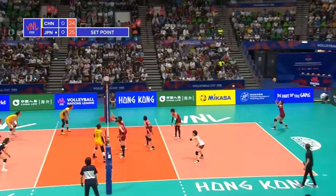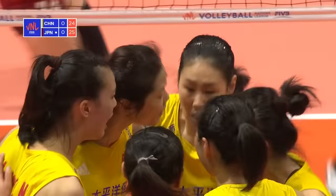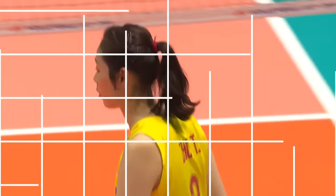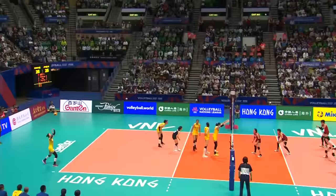China in trouble. And the captain goes off pace. Clever little change up there from Zhu Ting. Words from the sideline, Zhu Ting from the coach. 25 apiece again. China on the serve.